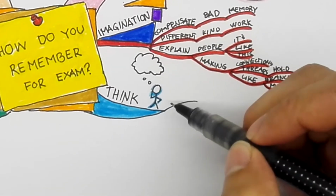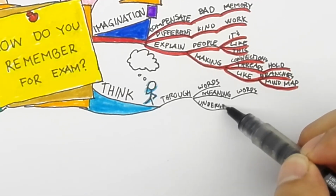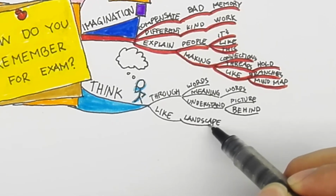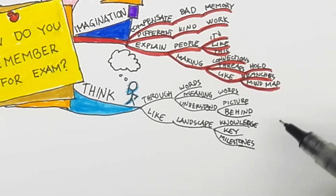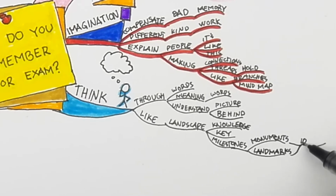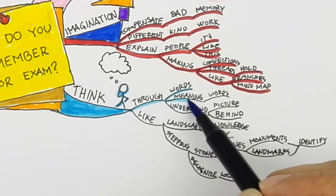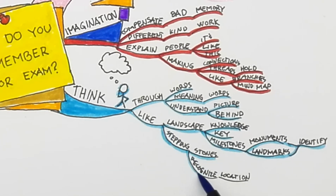One of the ways to remember things for an exam is to think through the words that are written on your mind map from your lessons, keywords, and understand what's actually behind the word. Picture the concept. It's kind of like a landscape. And in that landscape, you don't want to know just every single detail. You want to know key things, key milestones, key monuments, landmarks, so that these things help you orientate yourself in the landscape. It's the same with your subject. These key points become stepping stones so that you can orientate yourself in the subject. And that's one of the key things with dyslexia: keeping the organization and orientating yourself in that subject.